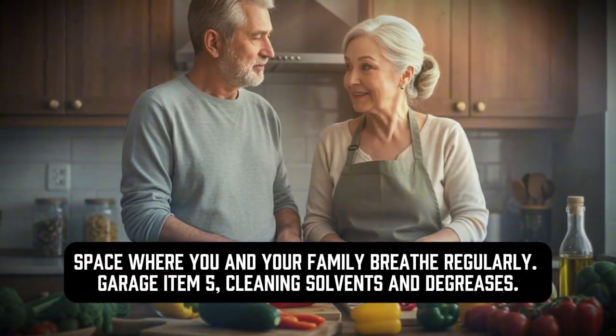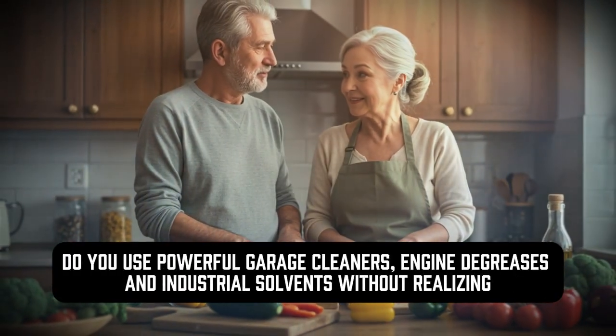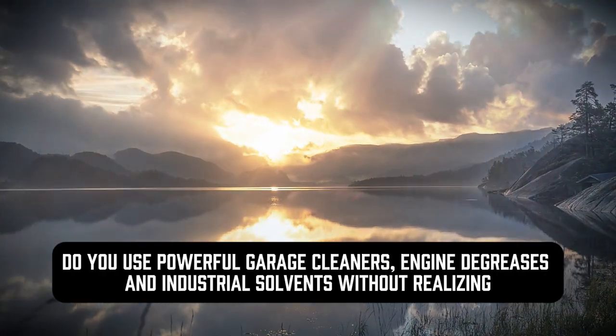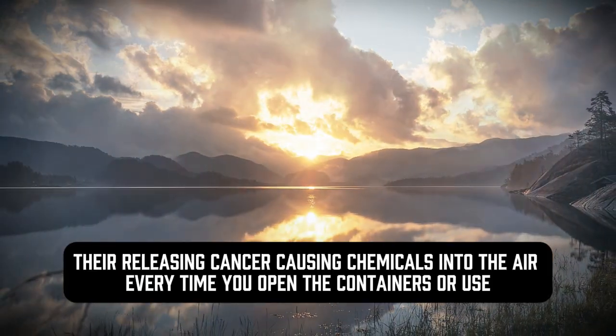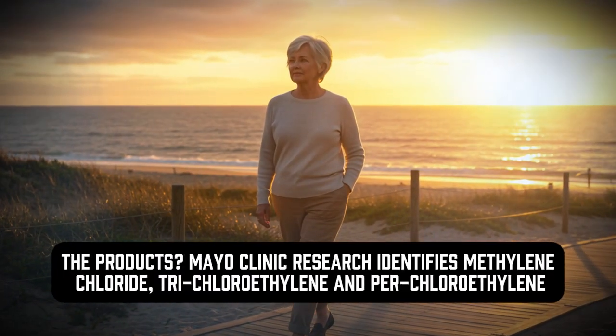Garage item 5. Cleaning solvents and degreasers. Do you use powerful garage cleaners, engine degreasers, and industrial solvents without realizing they're releasing cancer-causing chemicals into the air every time you open the containers or use the products?